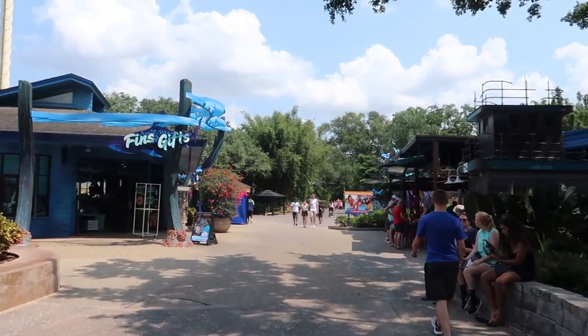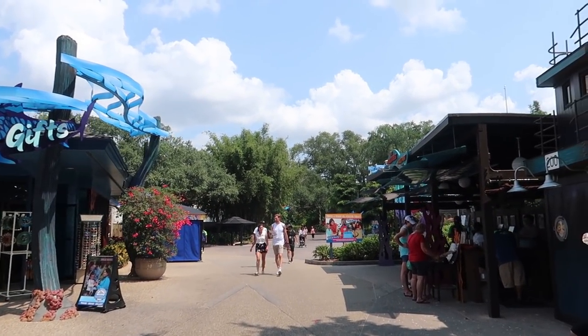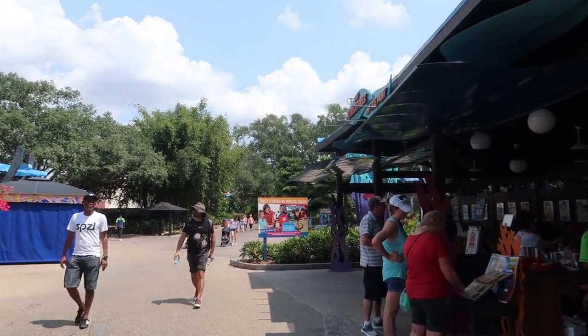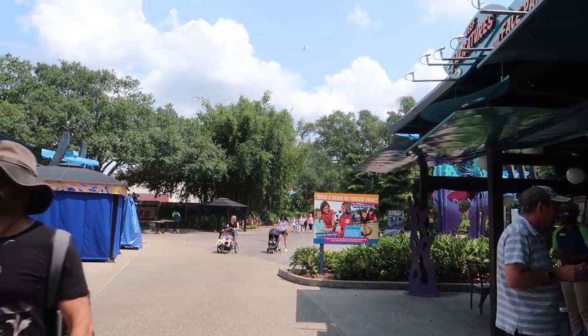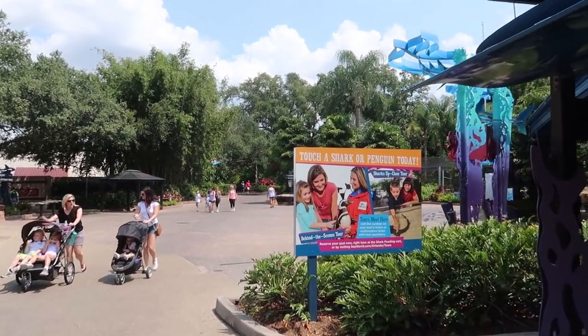I wonder if we can do the penguin ride. Maybe. Now, it would have been fun to do the penguin ride after we did Infinity Falls when we're wet. Go in there and freeze. No, that'd be funny. Go in the shark thing. We can do that. We can go to the shark encounter.